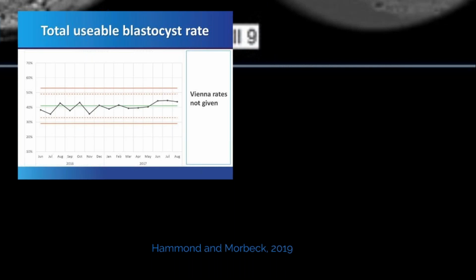And it's not in the Vienna consensus. So I show you there's no Vienna rates given. And this graph illustrates that indeed we had no problem either here. This looked like everything was cooking along just fine. And for this reason, after I made the change to a new culture media in November of 2016, I see that everything's fine and I had no reason to be concerned.